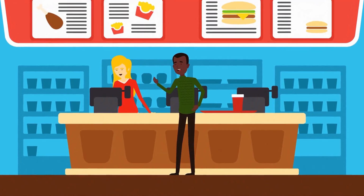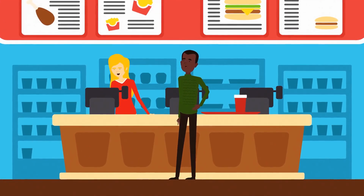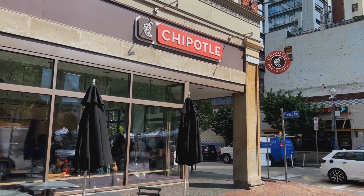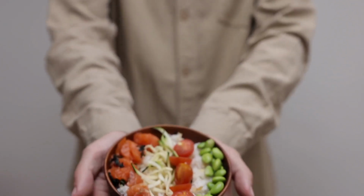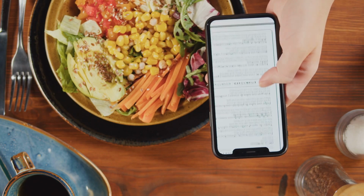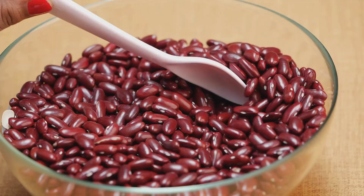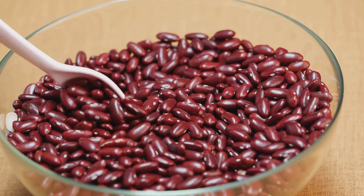Alright, now that you're armed with the knowledge to navigate the fast food jungle, let's put it into practice. Here are some of my top picks for low-carb victories at popular fast food chains. First up, Chipotle or Nando's. This Mexican-inspired haven can be a low-carb paradise if you play your cards right. Skip the burrito and opt for a salad bowl with your choice of protein, fajita veggies, salsa, and guacamole. Avoid the rice, beans, and corn unless you are vegan, as they can be loaded with carbs.